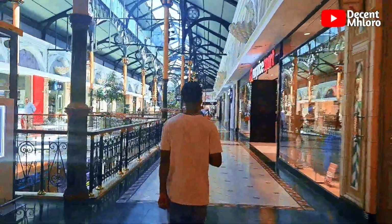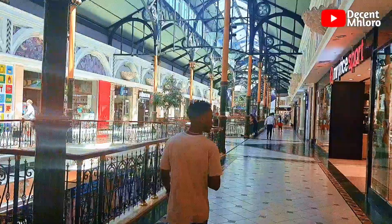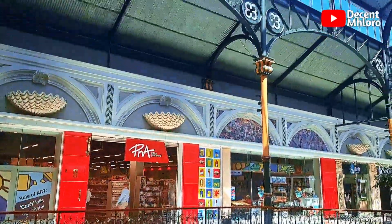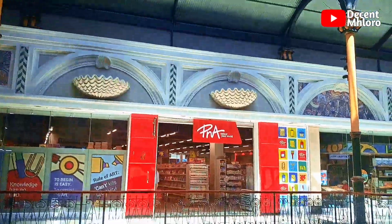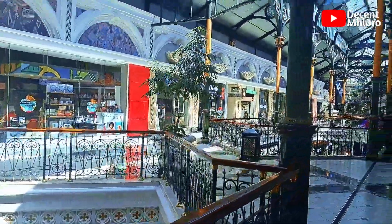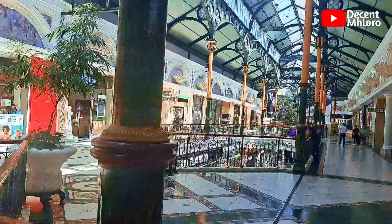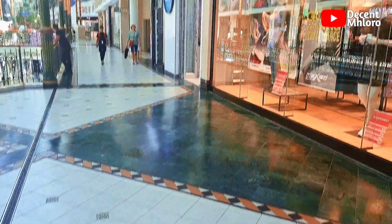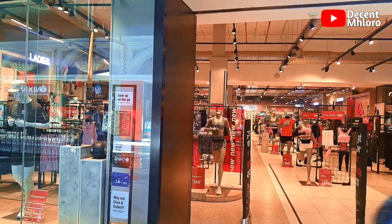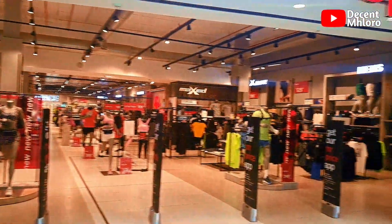And guys, the journey continues as we continue to show you the beauty of Century City Mall and the precious brands that are inside this luxurious mall that is located in the low density suburb of Cape Town. You see, this is one of the best malls that we have in Africa. Yes, so guys, look at this mall.